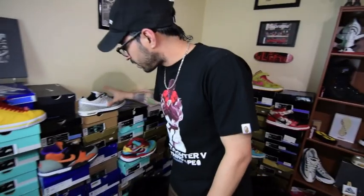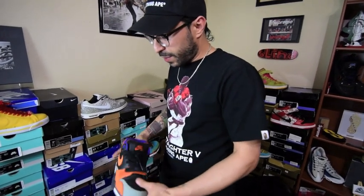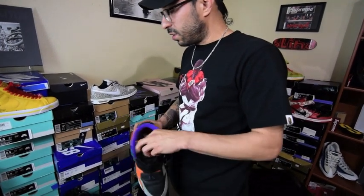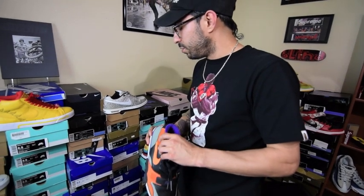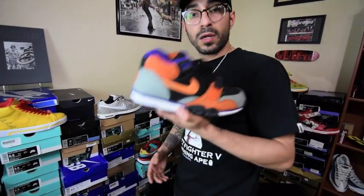Definitely do. This Day of the Dead trainer, little sleeper. Day of the Dead, or the Halloween pack that year. Black box came out with the Jason. I think there was an Exorcist shoe, and the Freddy Krueger was supposed to come with it, but obviously was scrapped. Love the shoe, love the simplicity. I know John also really likes this shoe.